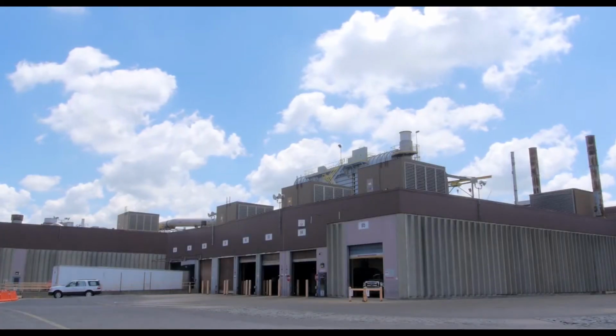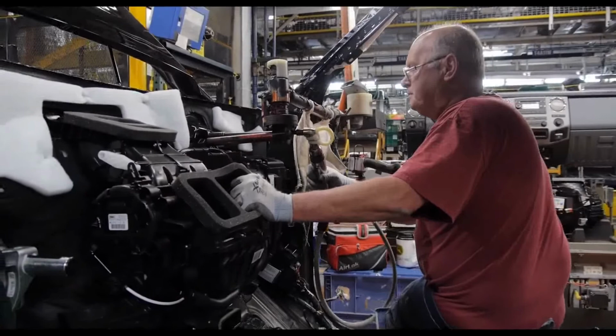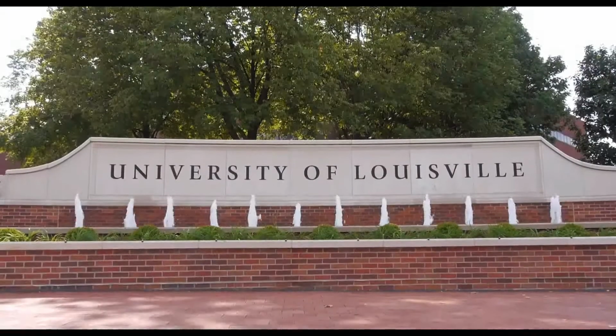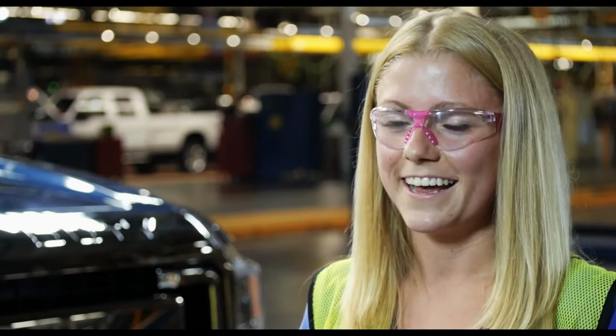And while the Kentucky Ford Truck Plant takes pride in the experience of its highly versed workforce, the plant is not afraid of incorporating new ideas and fresh faces to the team. I went to University of Louisville here in town and got a phone call from Ford asking for an interview, and it was an honor that they would call me and want an interview. So I came in for an interview, got the job, and I've loved it here ever since.